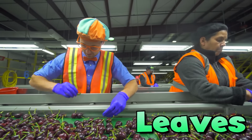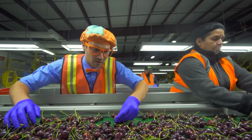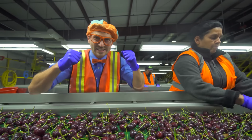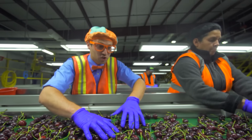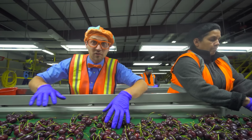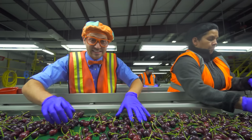I'm looking for leaves and throwing them away. Here's one. Yes, another leaf. Good job. Okay, so now we make sure these cherries are nice and clean so then they can go down the conveyor belt, so then they'll be nice and ready for you to eat.